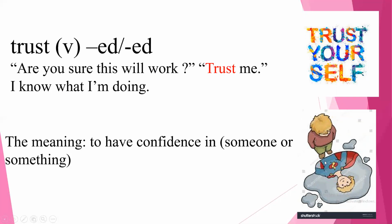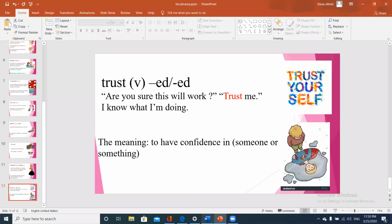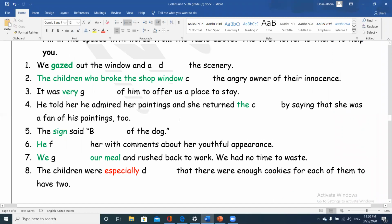Now look at this picture. A nice one, right? You should trust yourself because you are more powerful than you think. And now, kindly go to your booklet, page 30, and let's do this exercise.